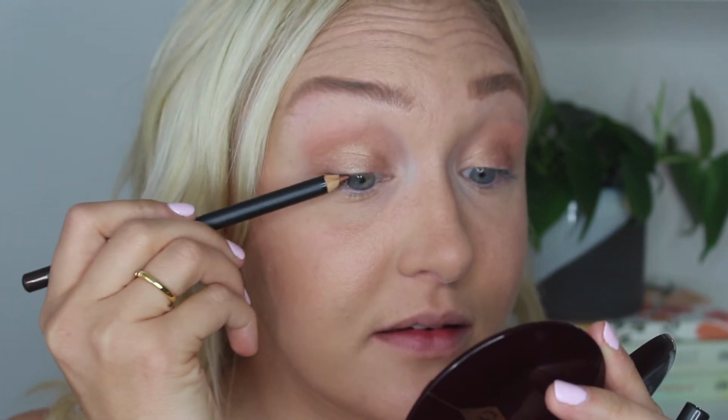This is the kohl liner. I'm actually gonna go get a lighter mirror because I'm gonna have a hard time doing this. Okay, I'm gonna try to just line my top lashes. I never do anything on my bottom. Even the color, I just find it darkens my eyes way too much. So this is in Teddy, and I'm going to try to line my eyes.